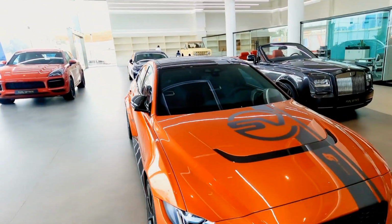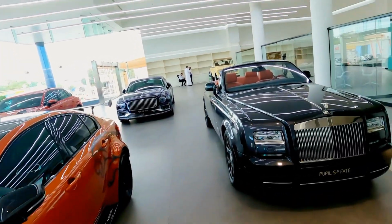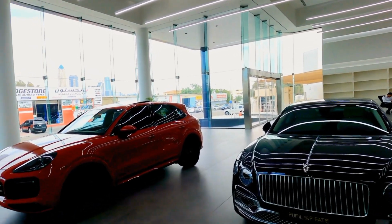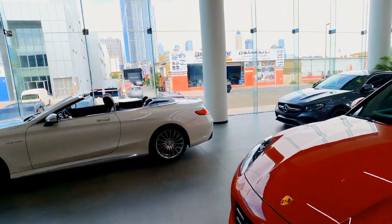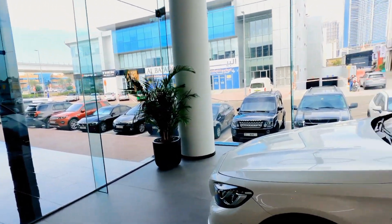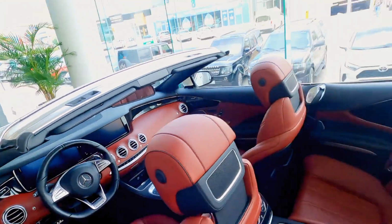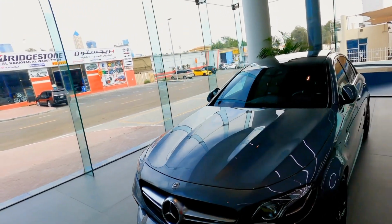And this side, a Jaguar Project 8. They only made 300 of these. Rolls-Royce Phantom Drophead, and Bentley Flying Spur, and Porsche Macan as well. And a Mercedes S63 AMG V8 bi-turbo convertible, very nice with white exterior, red interior, and an AMG E63 as well.